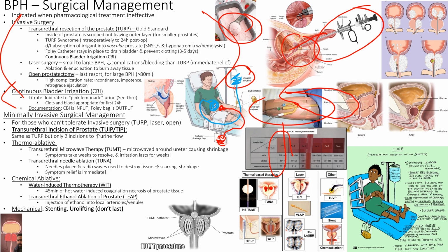You don't want it to be super clear, so then you have to tone down the irrigant, right? It's all on us to adjust it. There's a little roller clamp on it. There's no IV pump, no pump for CBIs, just a little roller clamp. And if it's all the way closed, you're not getting any irrigant, right?